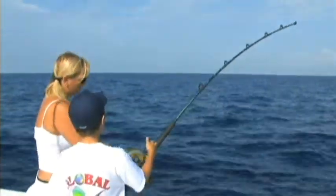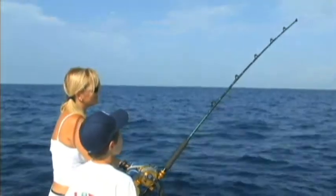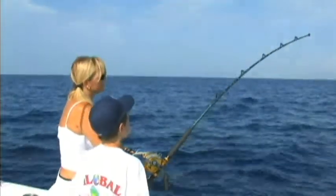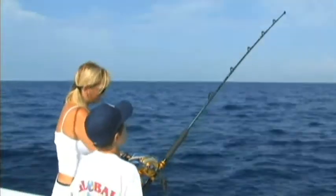All right, well, Carrie's trying her hand at it. This is an acquired talent, I must say. You gotta be patient. It takes you a few tries to get it right between the current and the weight of the lead and dropping it.